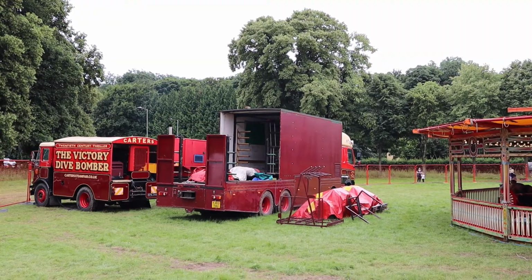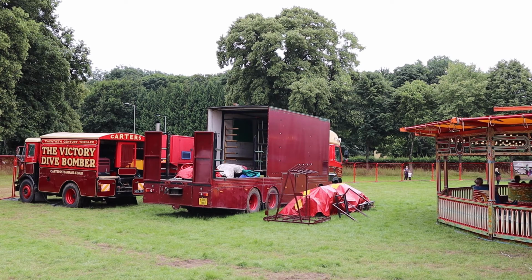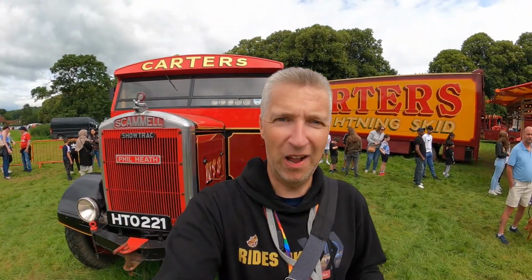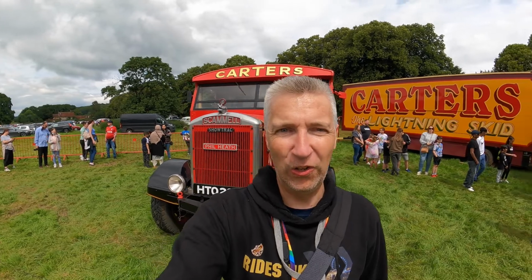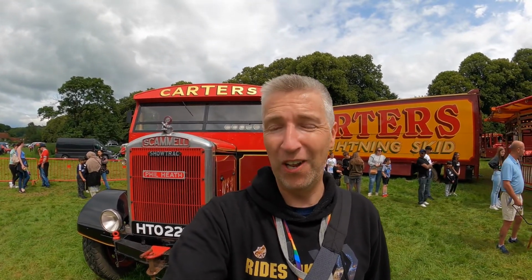Wow. Right, on to the next one, guys. So guys, we'll take you on a quick lap of the ground. You just see the Scammell pride of place on the ground, looking stunning as usual. The sun is coming out here at West Wycombe. Couldn't ask for a better day.